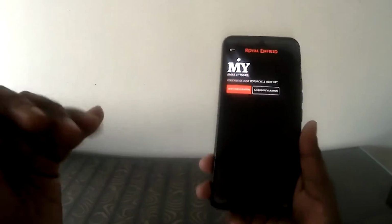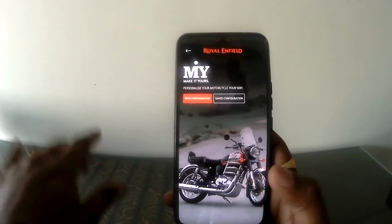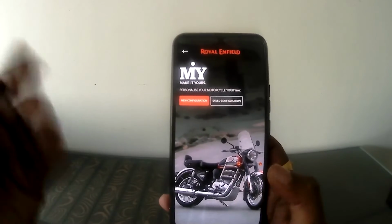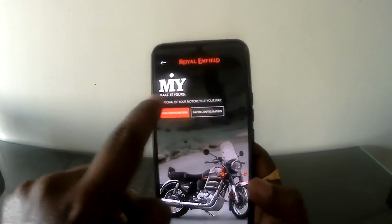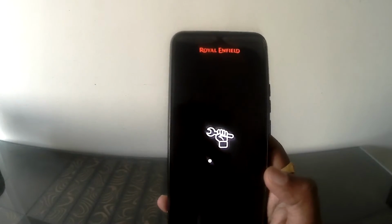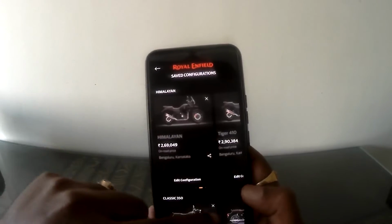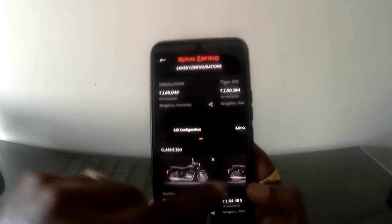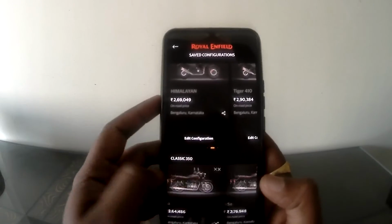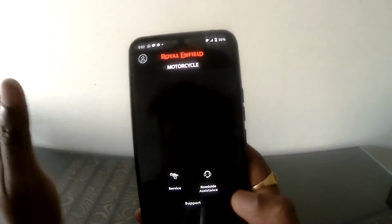So this is how you can use your Make It Yours app. And here you also have the save configuration. If you want to see what vehicles you have saved, you can also check that. See, earlier I was just going through it, so I have done a couple of configurations myself, and I can see that as well. So that is one.